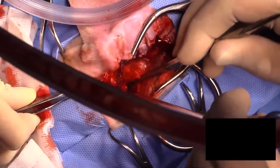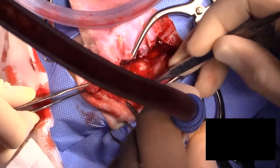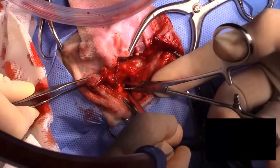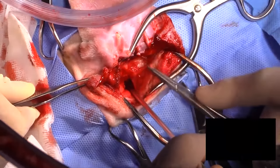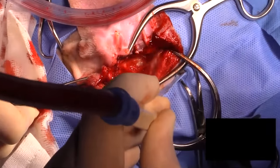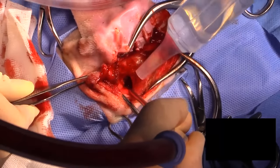And I can see that I can completely empty the bulla of any epithelial tissue. Just this little bit of epithelial tissue could easily cause your recurrent draining tract. So we want to be absolutely sure that we're getting everything out. So we're basically finished.